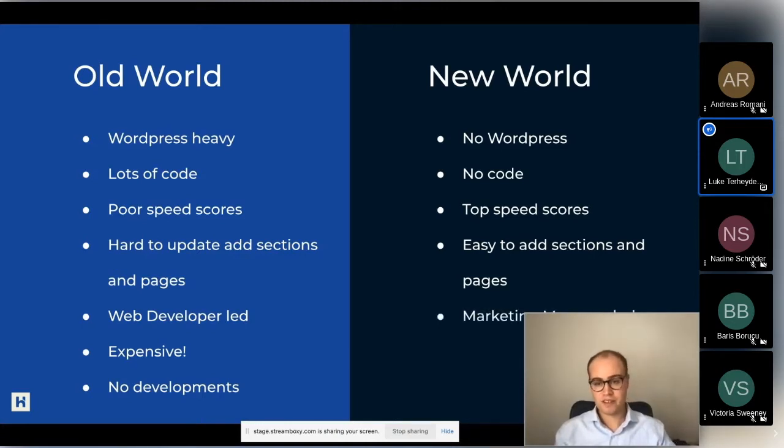And because of that, it's also marketing manager led, which I think is really interesting from the scope of what kind of skills are needed. You no longer need to be the master of code. And because it's just quite low cost software as well, the website development is a lot cheaper, and you don't need to be forking out huge sums to get a new website, and you don't need to be paying a web developer to maintain it.